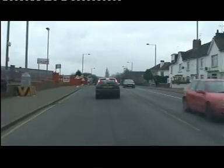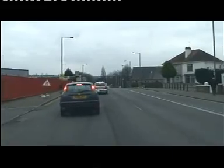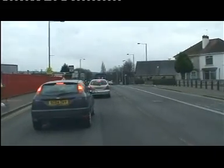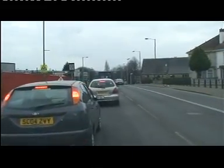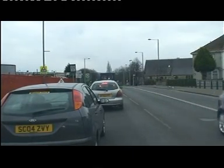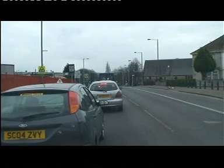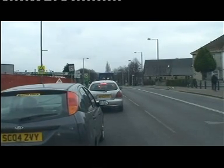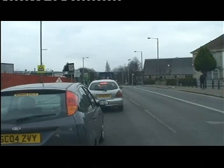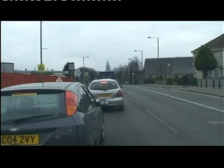Now the 7 is going to take over the running of the service 12 on this section, the south side section, with the 7A more or less taking on most of its own route out to Westburn. Another thing the 7 is going to miss out is Prospect Hill Circus, which is the first in Larkfield for it to miss out.